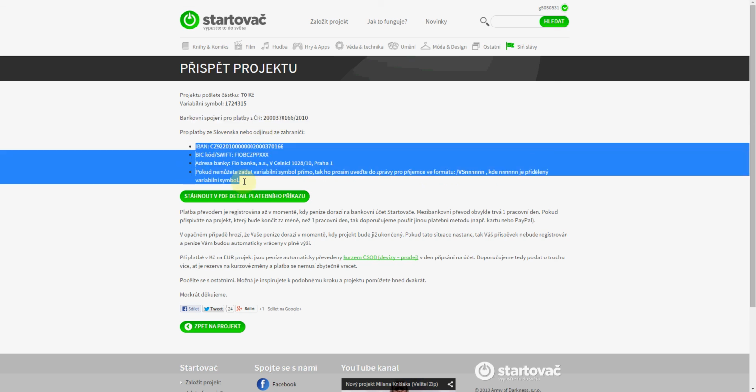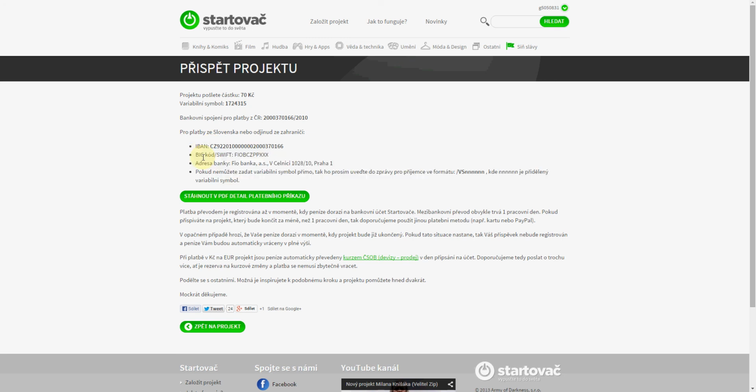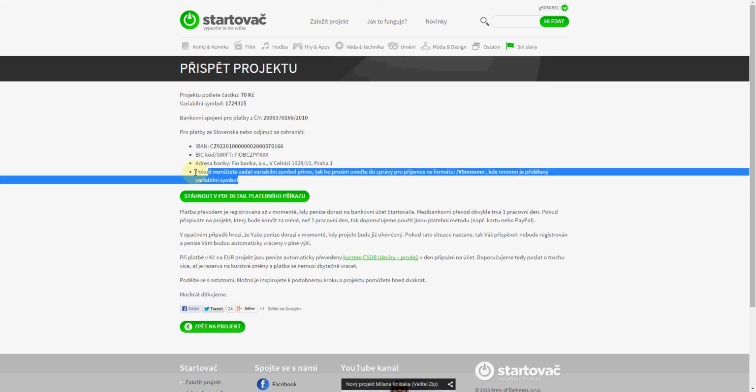And this is the most important stuff, because this is for payments from Slovakia and anywhere else. The first one is IBAN, second BIC and SWIFT. Third is the bank address, which sometimes they may ask for, sometimes not, depending on the bank. And this is important, as I've noted before. If you are unable, or if there is no option to fill in a variable symbol within the payment order, please make sure to write it in any message box.